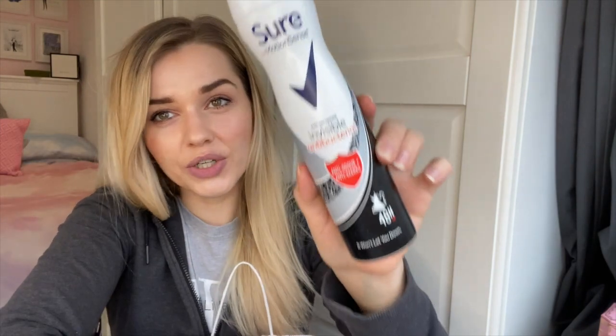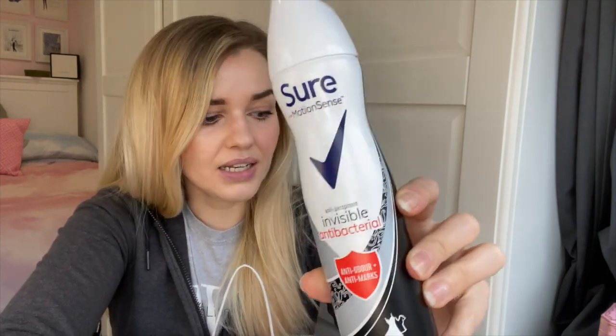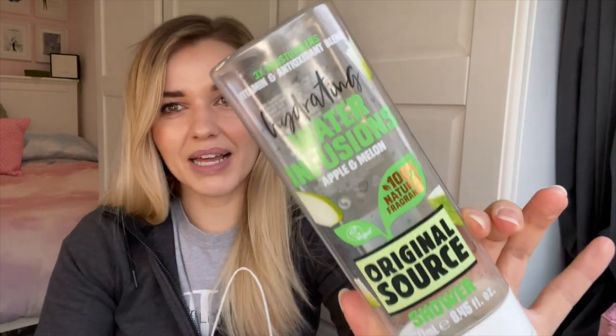We have just some standard smellies. Like deodorant, I always use the Shaw Invisible one, the antibacterial one, love that. And then we've got the Original Source. This one is apple and melon, smells delicious. Love that, it's like a pound, nice, cheap and cheerful.